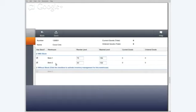Then for each warehouse, you would define a minimum stock level or the reorder level, as well as a maximum level. It's very helpful to be able to define these different values since store sizes and sales volumes aren't always the same across the board. You can also see here your current goods or the current amount in stock for the selected product, and also your ordered goods.